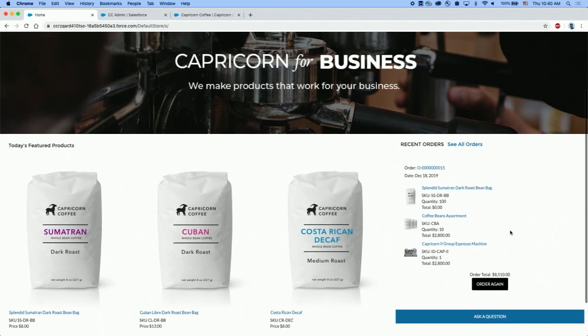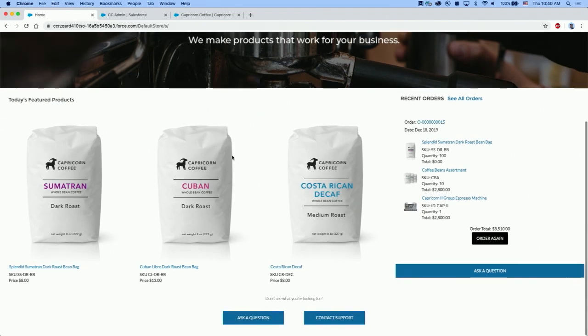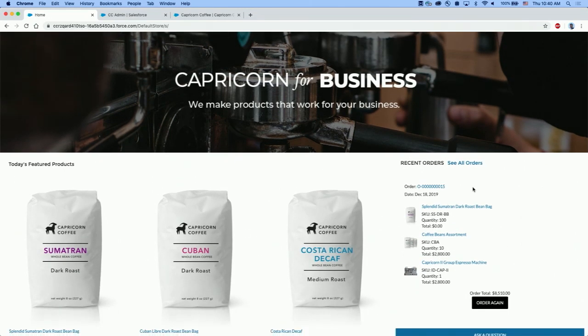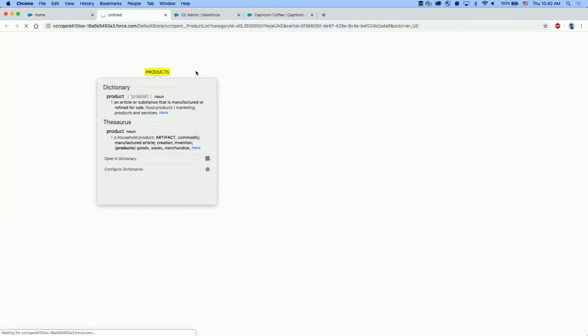As you can see, she can see all the featured products that are available, and she can choose to buy any of these. One of the very popular features for B2B commerce specifically, because there are a lot of repeat orders, is that she can quickly see all the recent orders and then decide to order again, change quantities, and proceed with reordering capabilities.